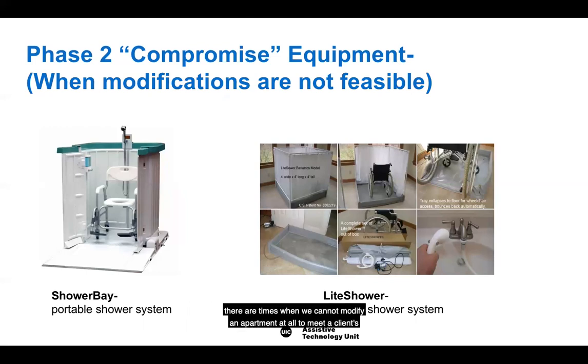Unfortunately, there are times when we cannot modify an apartment at all to meet a client's accessibility needs, either because of high cost or adverse site conditions. In some situations, we've had success utilizing commercially available portable bathing systems that can be placed on floors in an open area of the apartment near a water source for client use. The shower bay is a standalone system with a door and adjustable shower head, 25 feet length of shower hose, and drainage in the base.